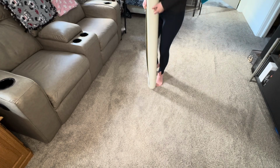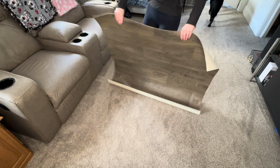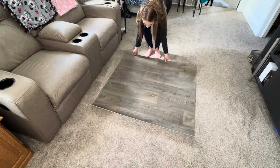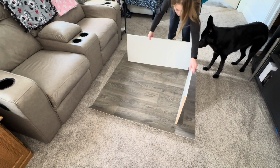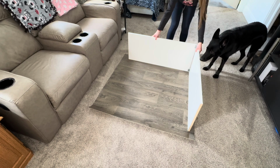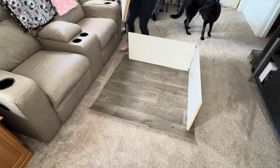Lou has some pretty bad feather destruction on her front side that we've been trying to correct, and one thing that can help is keeping their minds distracted, keeping them busy, and making sure they're getting enough enrichment. She does not fly, and there's only so much she can do on a play stand, so we decided to build her this 4x4 square using a couple sheets of wood and a piece of vinyl flooring.